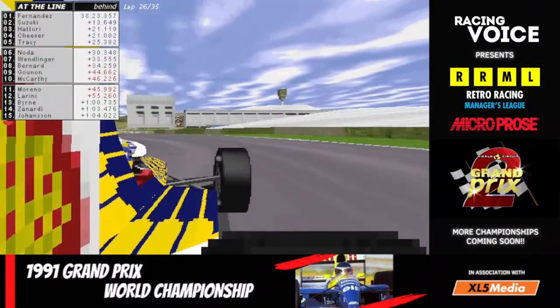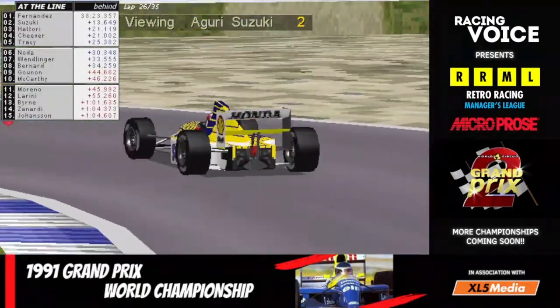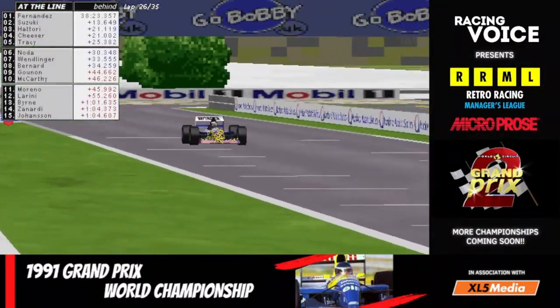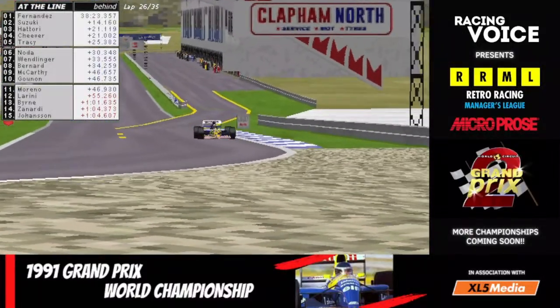10 laps left of the sprint half of the Grand Prix weekend. So no problems at all for Naoki Hattori to get into third position. There's his teammate Aguri Suzuki getting through into second place. So Fernandez leads Suzuki, Hattori, Cheever, and then Tracy.